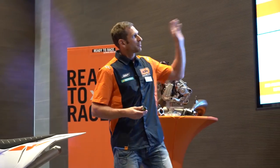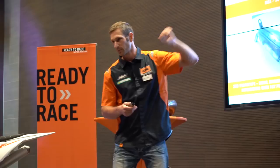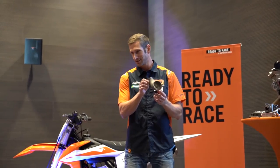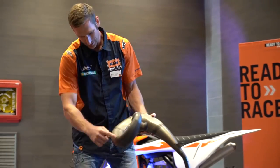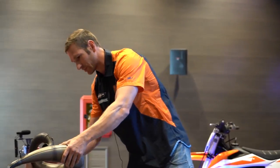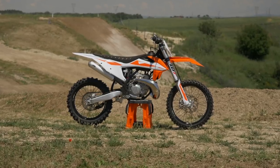If we are happy with the result of the simulation and calculation phase, we do our first prototype. We do it with 3D printing. We print out segments like this, weld them together, and the pipe is finished. You can see here the welds. These are the segments which we print out in the 3D printer. We weld them together, and we are able to go on the test bed with this pipe. We are able to go on the track with our test riders.